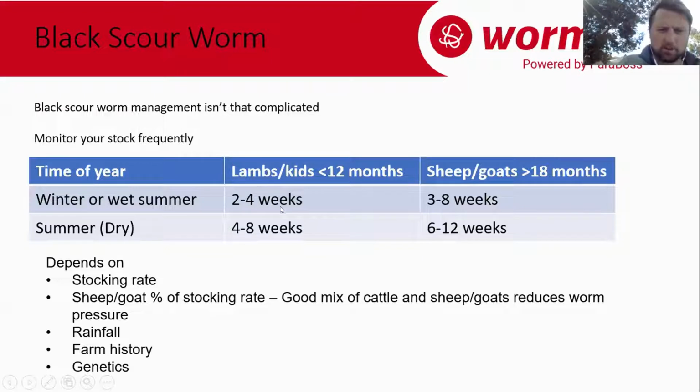susceptible to worms. I would like to see monitoring every 2 to 4 weeks, and 2 weeks in a high challenge area, out to 4 weeks in a lower challenge area. Whereas in summer, I'm happy to double the time period between egg counts. And in our adults, 3 to 8 weeks in our high challenge periods, and 6 to 12 weeks outside of those high challenge periods.